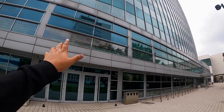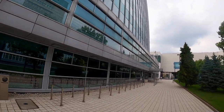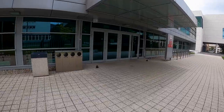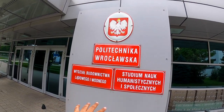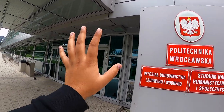So here in this building they have written something in Polish, or I don't know, there's some different language. I'm not familiar with that. So here we are at this building, and I'm not quite sure what this faculty is, because they have computer science classes over here. That's what I'm familiar with.